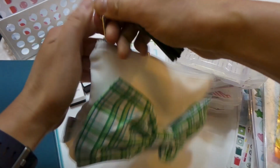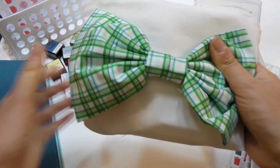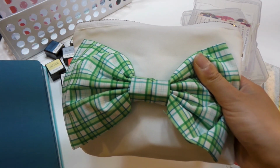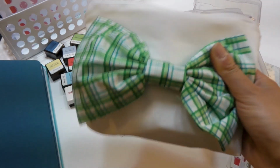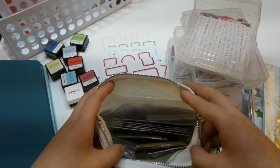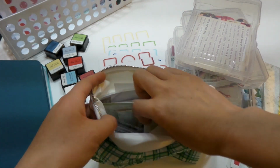So the next thing I have in terms of products is this bag here. This was from a Coco Daisy kit as well. I think it was from the planner, the main kit. And in here I have all of my embellishments that I'm going to be using.